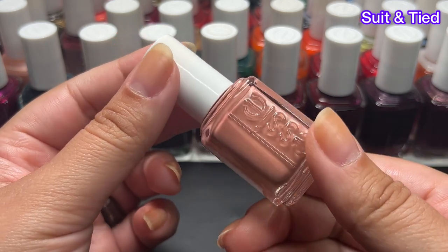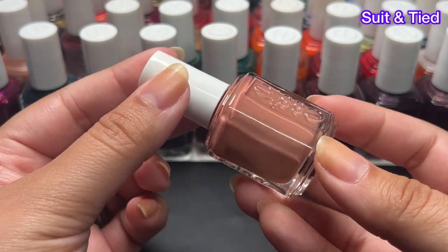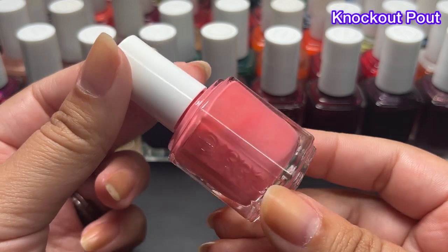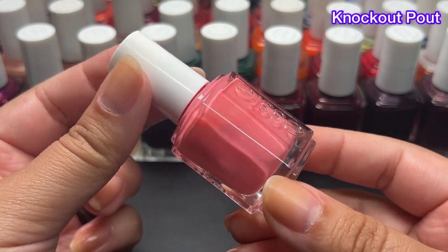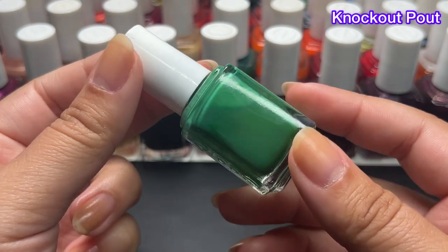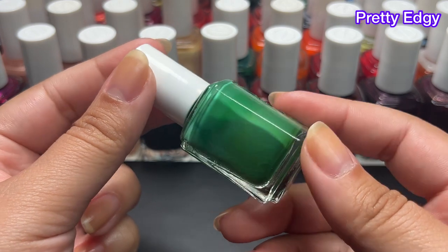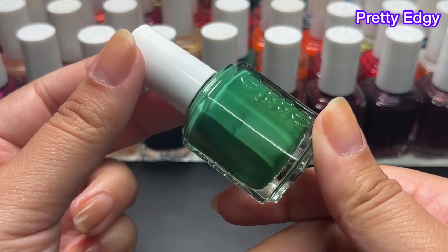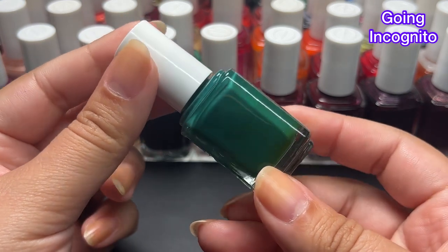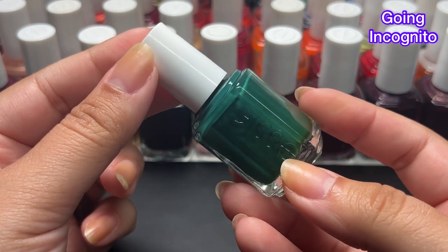This one is really pretty. Well, I might not wear a lot of these colors all the time, but I really love to look at them in the bottle. They're just so pretty. Next up, we've got Knockout Pout. And this is really pretty too. Next up, we've got Pretty Edgy, and it's a really gorgeous green. Then we've got Going Incognito. I love Essie greens. Always so pretty.